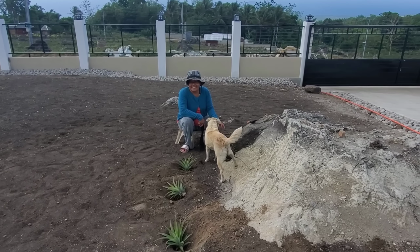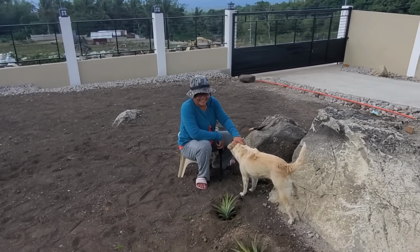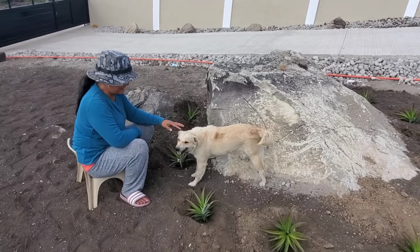So Wilma immediately said, "Okay, I'm gonna dress up and I'm gonna go out and I'm gonna plant them right away." So there's Sandy. She's doing good, guarding the property. Best guard dog there is.